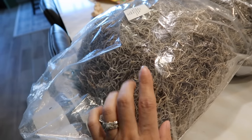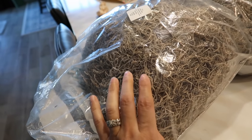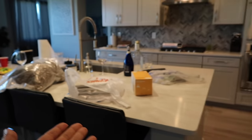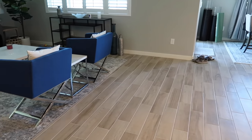And then we got fillers, so we're going to put some plants together. But first things first, we have to get this area picked up and cleaned and then work on getting some of this stuff upstairs.